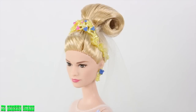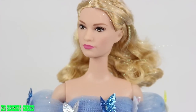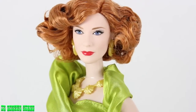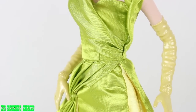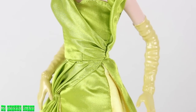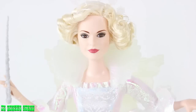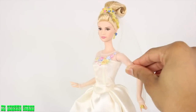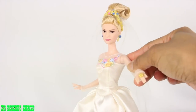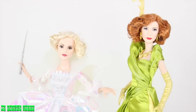Their hair is sculpted into curls. She has glitter strands running through her hair. However, some of the curls may be out of place due to the packaging. Lady Tremaine's gloves are sculpted and painted onto her arms, and the fairy godmother's wings attach in the back. They all have unique face molds with a resemblance to the actresses from the movie. They have rotation at the shoulders and hip, and the fairy godmother stands a little shorter than the rest.